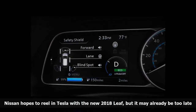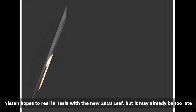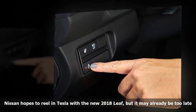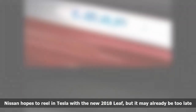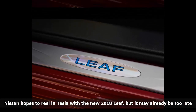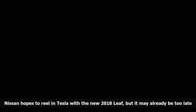The Leaf comes with much of the intelligent safety equipment typically found on modern vehicles, like blind spot monitoring, lane departure warning, auto emergency braking, rear cross-traffic monitors and a 360-degree camera. Nissan's one saving grace in an increasingly competitive EV market may be the 2018 Leaf's starting price, which comes in at about $5,000 less than a base Model 3, and nearly $8,000 less than a Bolt.